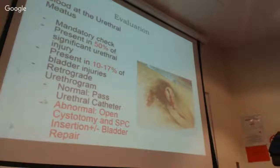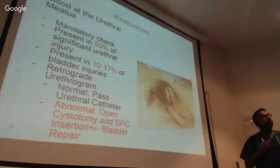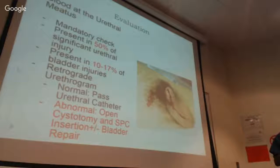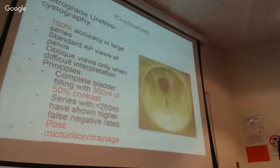So you are entirely safe in placing a urethral catheter. Like one gentle attempt, and it shouldn't be observed in them. My senior doctor said one gentle attempt to pass it. If it doesn't go, then do a cystogram.